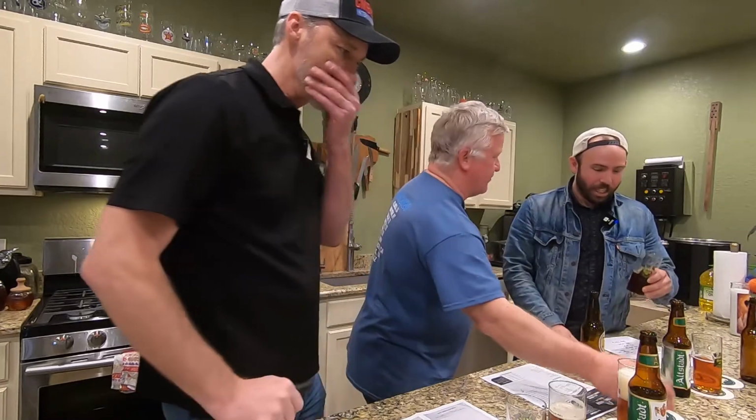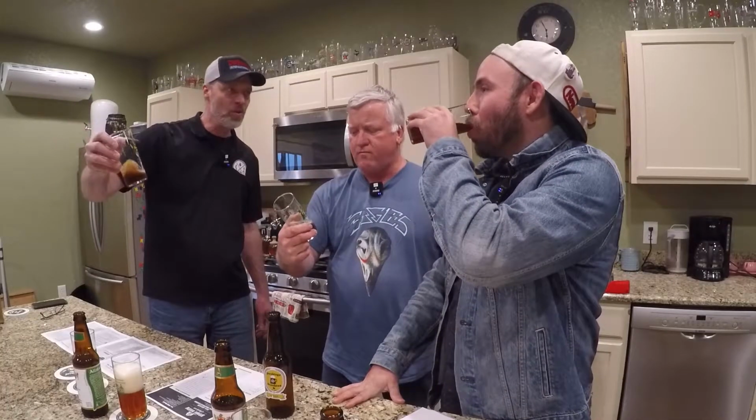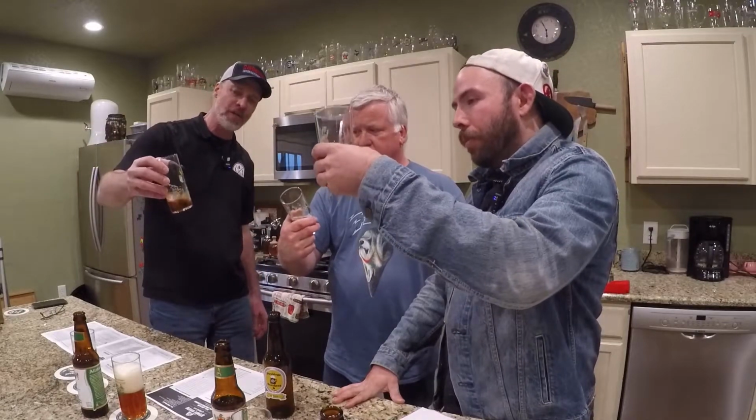Yours is an alt beer. You think so? You're not just buttering me up? The color's better. I mean, if you look at that, that's a Schlussel Fuchsen color right there. So I can serve this and call it an alt beer. I don't have to call this an American Amber.